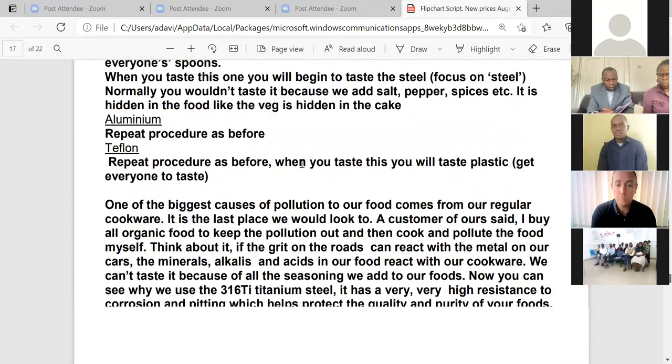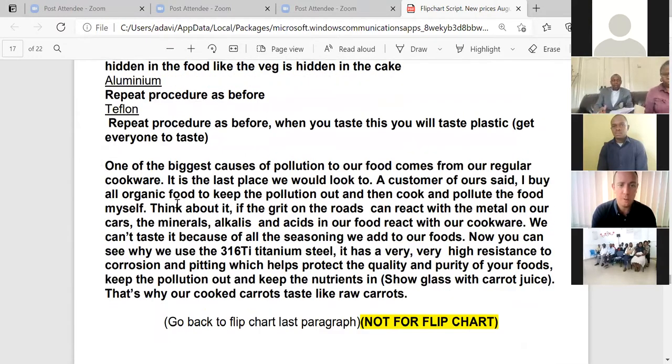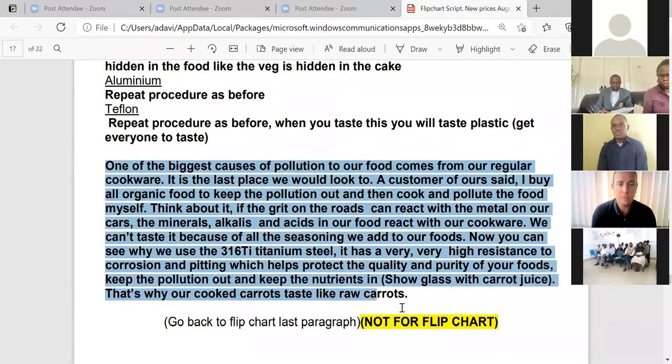One of the biggest causes of pollution. So this is the summary at the end now. One of the biggest causes of pollution comes from our regular cookware. It's the last place we would look to. A customer of ours said, I buy all organic food to keep the pollution out, and then I cook it and pollute the food myself. Think about it. If the salt and the grit on the roads can react with the metal on our cars, then the minerals, alkalis, and acids in our food will react with our cookware. We can't taste it because of all the seasonings that we add to our food.